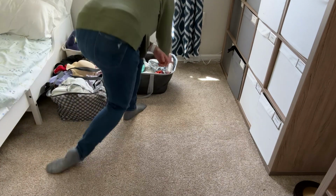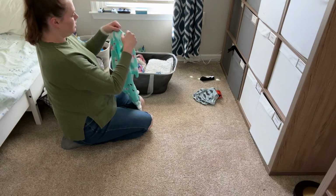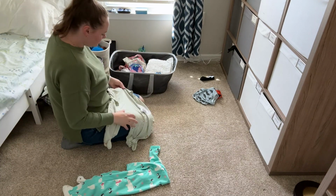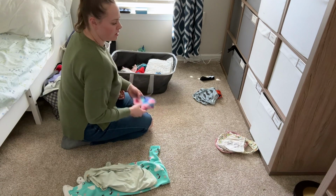Now I'm bringing back in some of these baskets that had the clean clothes we removed in the beginning. Some of this I'll go ahead and see if we're going to keep it or donate it, and put the stuff we're keeping in the drawers.